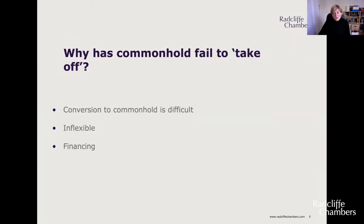The third big reason perhaps why commonhold didn't take off, and it links to the other two, is this problem with financing commonholds. It's very difficult to see how you might finance a conversion to commonhold if, even if all your unit holders agree, one of them perhaps can't pay. The freeholder will need compensation for giving up their freehold interest. They're going to have to be paid for that. And if you have some leaseholders who wish to convert but can't pay for it, we need to have a mechanism to deal with that.